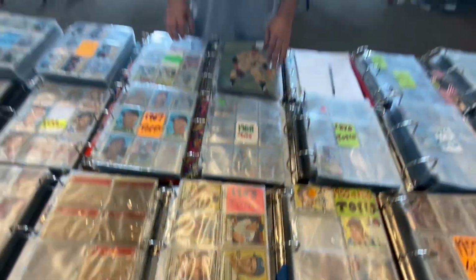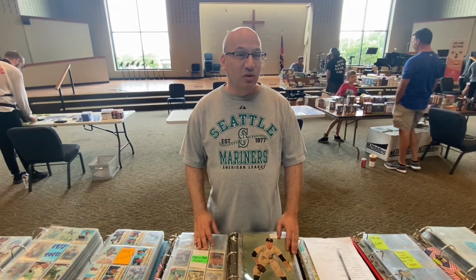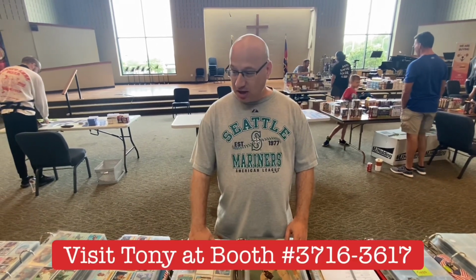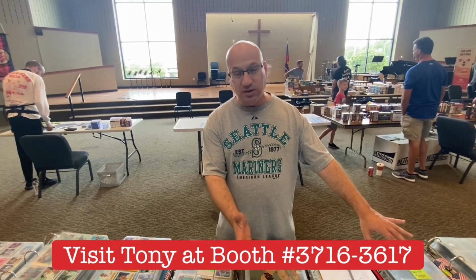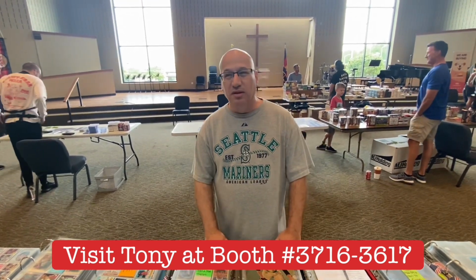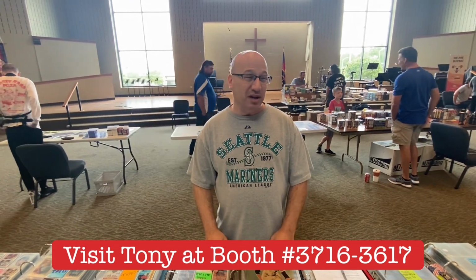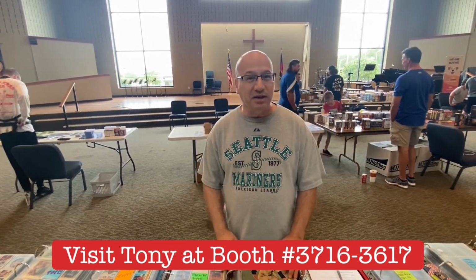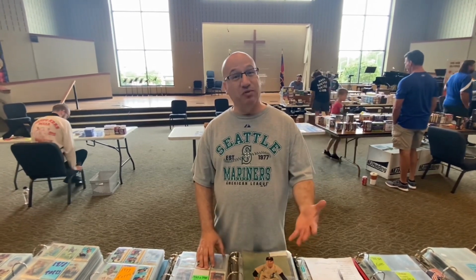And you may not have your binders out at the National, but this is kind of a small sample of what you'll have to offer. Right, I have vintage, and I'm bringing out display cases. I'll have vintage stars going back to T206 tobacco cards, up through the 70s, baseball, and I'll bring football, basketball, and hockey as well, but I don't think I'll have enough space to bring it out. But if you want to ask me for it, I'll have it.